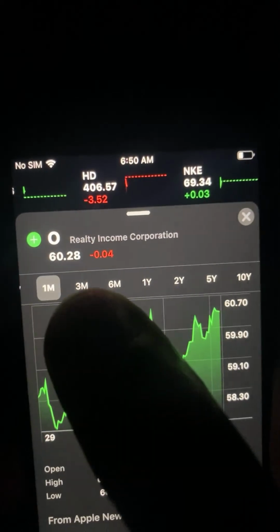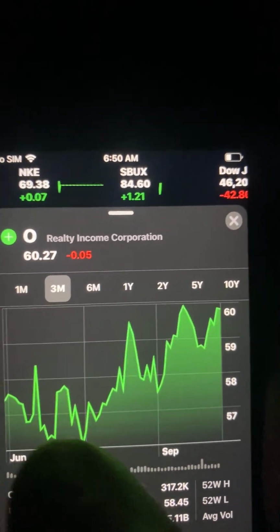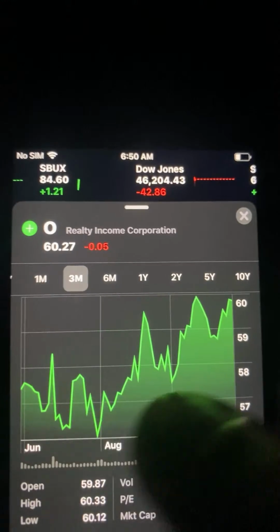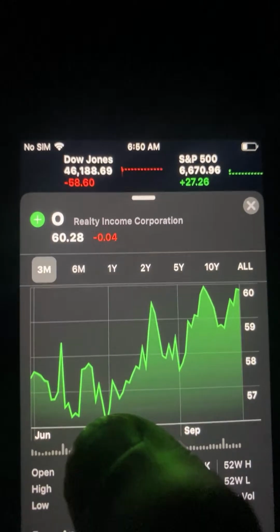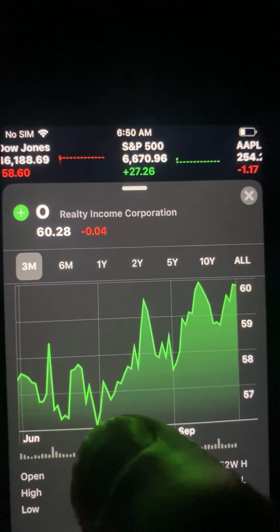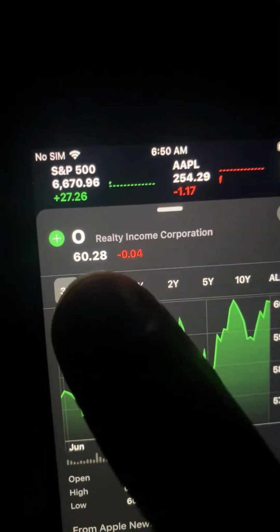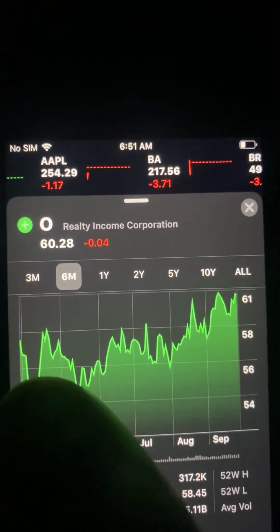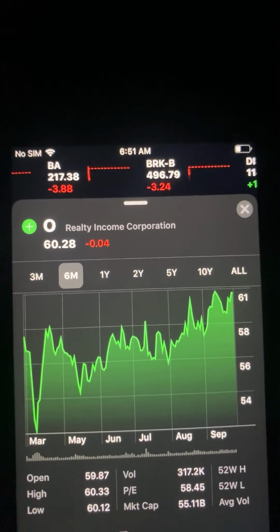Let's take a look for the next 3 months. As you can see, this stock right here seems to be doing fairly well, even with everything that is happening across the world. Seems to be doing fairly well, right? Now we want to build generational wealth to our best ability. Now, let's take a look for the next 6 months. As you can see, the next 6 months, the stocks appear to be doing wonderful.